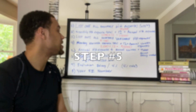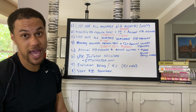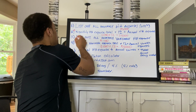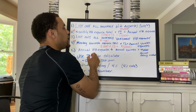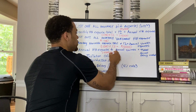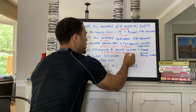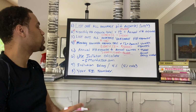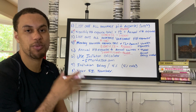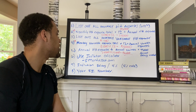Now the next step is, now that he's gotten his variable as well as his main household expenses, it's time to add it up. So you want to take step 2 and step 4 and add those numbers together. Your annual household was $24,000 plus variable is $12,000. So that gives you a total of $36,000 per year is what that person needs to live off. So at minimum, this person has to bring in $36,000 a year to be able to pay their household expenses and their variable expenses, right?